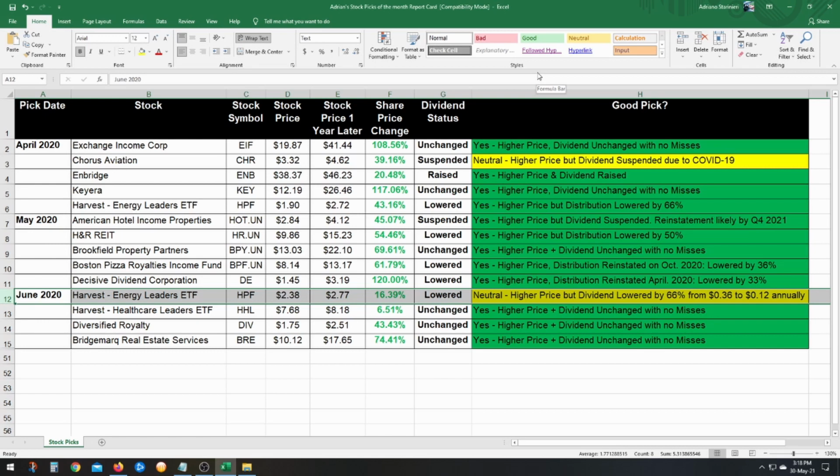First one is HPF, the Harvest Energy Leader. This one went from 238 to 277 stock price 1 year later. So right now it's at 277. There is an increase of 16.39% within a year, which is really good. But they did, as we all know, lower the dividend by 66%. So it went from 36 cents a year to 12 cents a year. So I did make it neutral here. It's not a bad pick because you still went up 16.39%. You still collected income, but they did eventually lower their dividend.